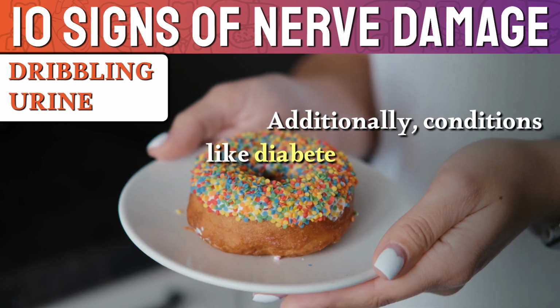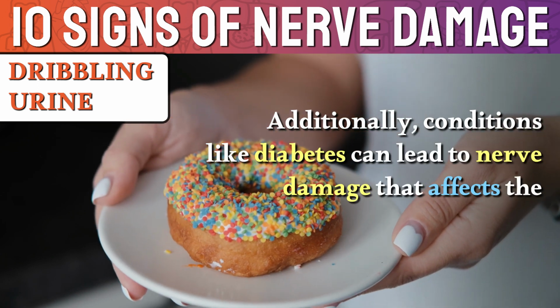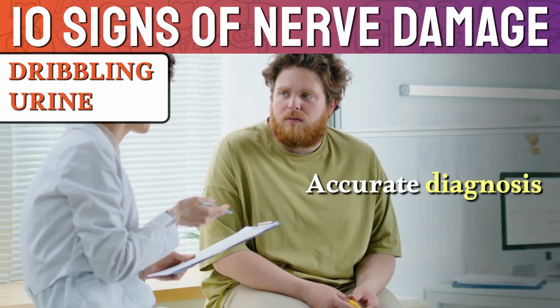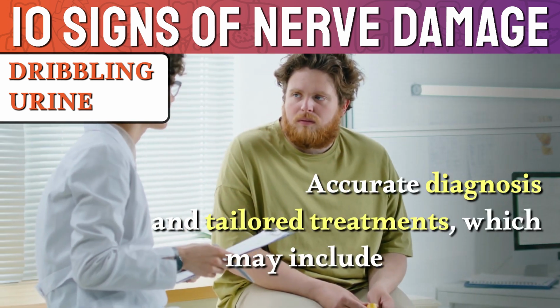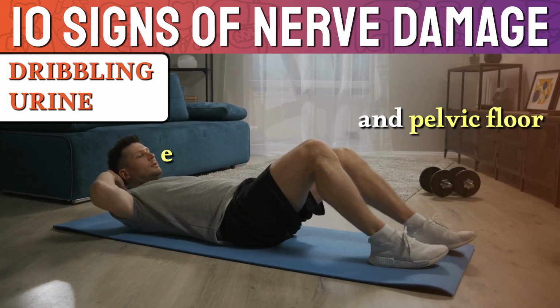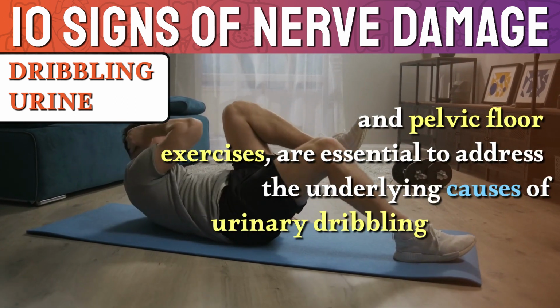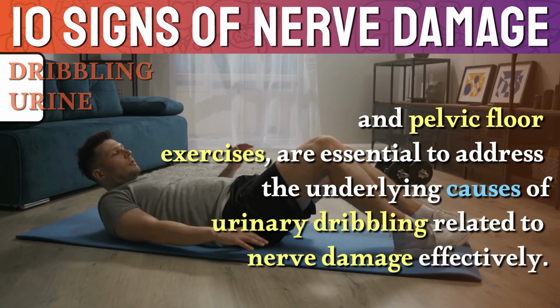Additionally, conditions like diabetes can lead to nerve damage that affects the bladder's function, contributing to urinary dribbling. Accurate diagnosis and tailored treatments, which may include medications and pelvic floor exercises, are essential to address the underlying causes of urinary dribbling related to nerve damage effectively.